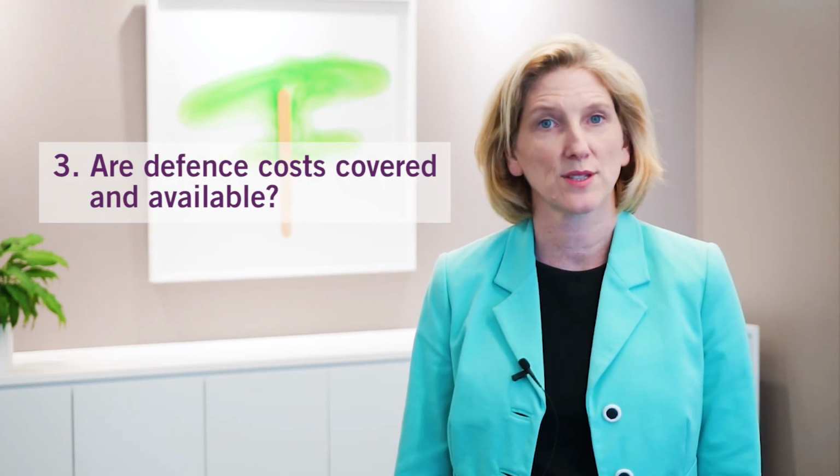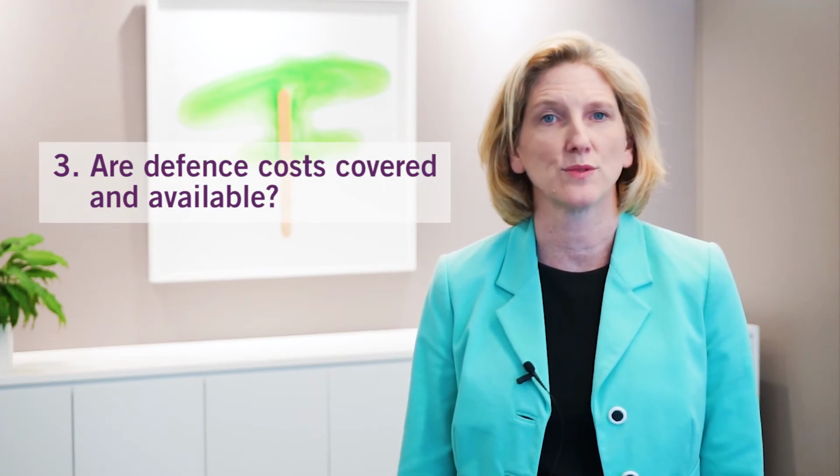Thirdly, defence costs. Are they covered and available? This is often the most pressing issue when a claim or notification has been received by a company or director, and it's important to review the provisions governing the advancement of defence costs to ensure that there is certainty about when defence costs will be advanced, ideally as soon as possible, and who will have conduct of the defence.